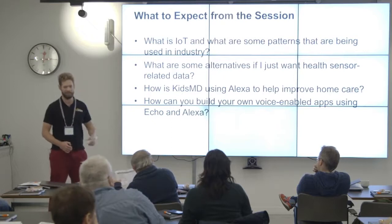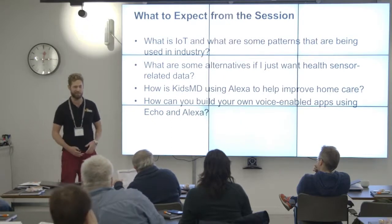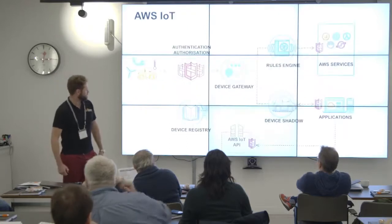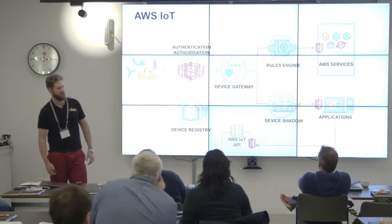On day one, when the Alexa service and the Alexa voice service was announced, I had my Raspberry Pi out, and honestly, it's an afternoon's work. But before that, let's dive straight into the IoT service.